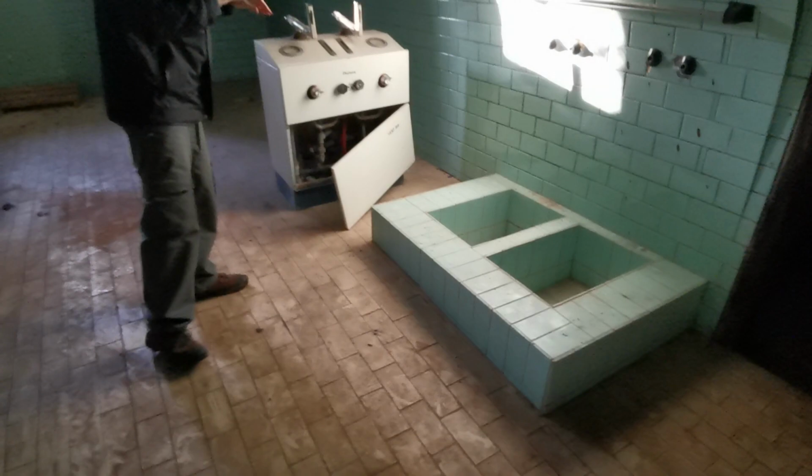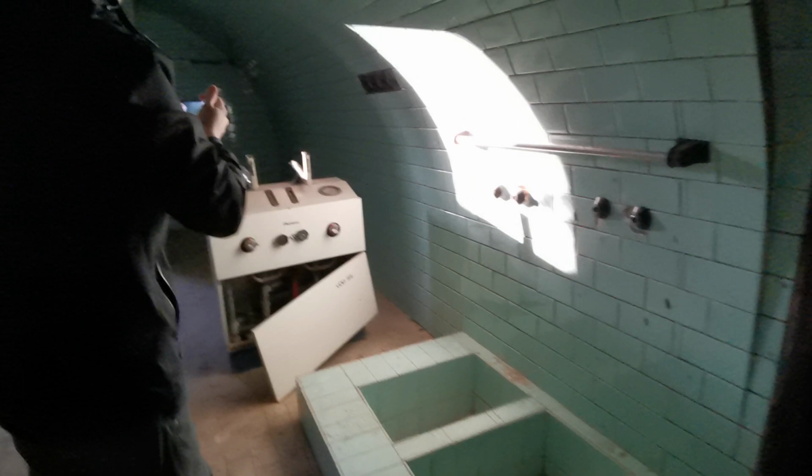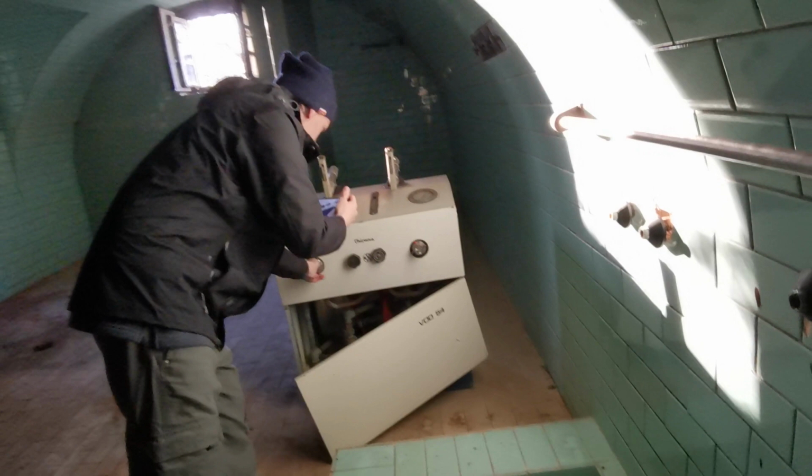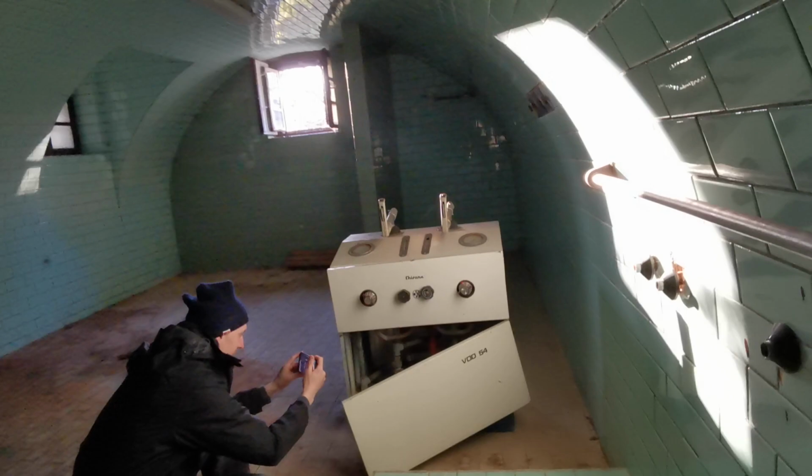Hirana is quite a famous brand. They produce medical, I think, not medical tools. So okay, let's check another room. I'm surprised that it's open and not so damaged. Okay, let's switch on the light.